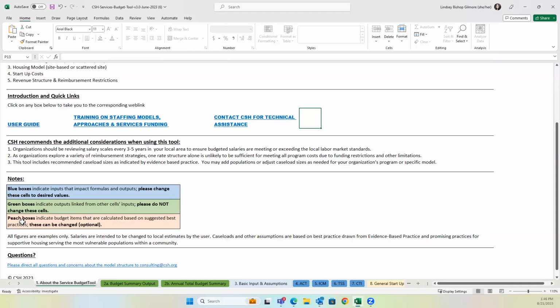boxes that are based on a calculation that uses best practices. An example of an assumption that we use is that one supervisor is managing a team of 8 staff, and that supervisor is not managing their own caseload of tenants, but is really supporting those 8 staff members. And so you can change that, but just know that it's based on a best practice.